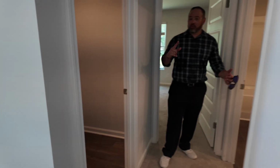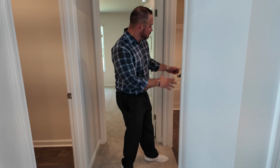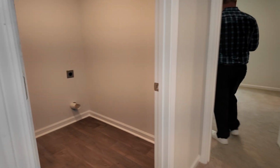All right, before we go in the other room, I just want to show you this laundry room right here, and then this dual vanity shower tub combo bathroom right there. You can check that out real quick and I'll meet you in here.